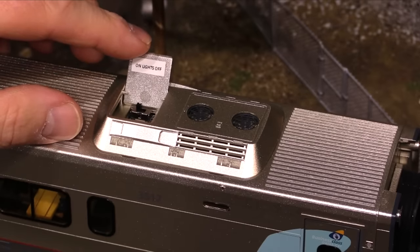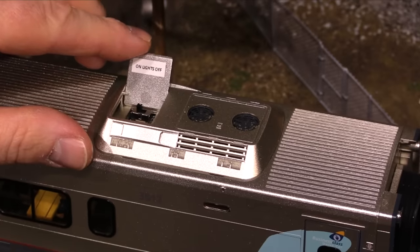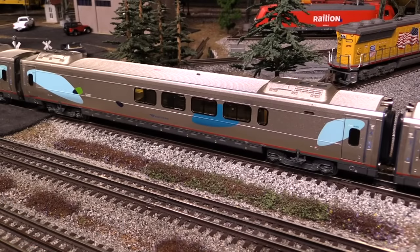However, on the StationSounds Cafe car that you'll see, under one lid there's the light control, and then under the other lid there are some sound control switches. Oh, and check out the ribbing on these roofs. It looks great. And now let's talk about that StationSounds Cafe car.